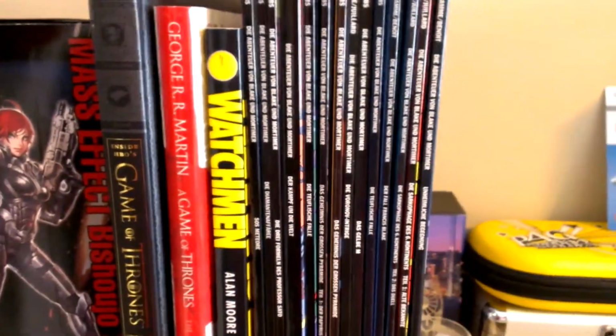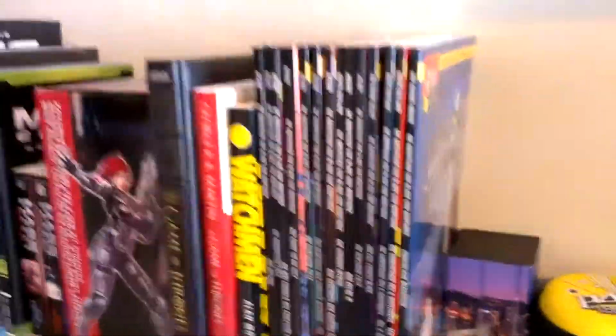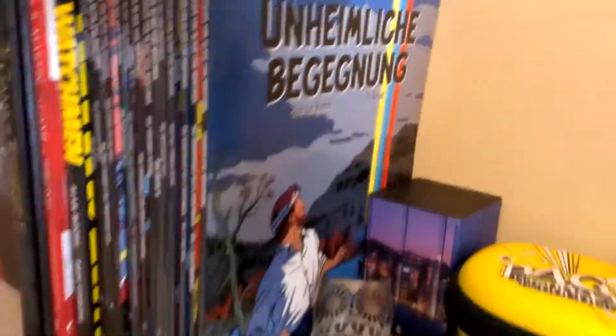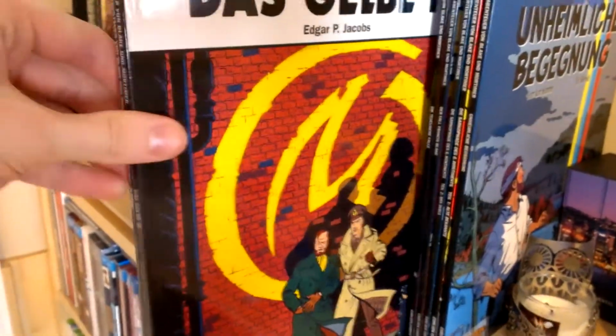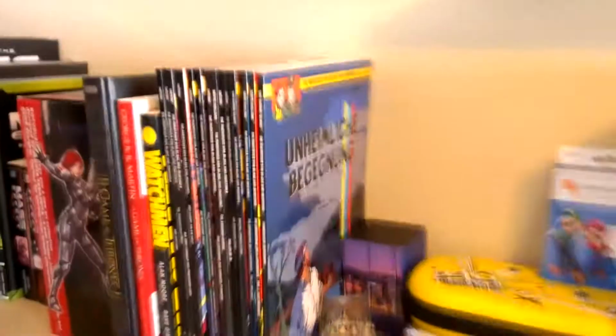Then a Game of Thrones comic book series, a Watchmen compilation, and then one of my more favorite comic book series, the Blake and Mortimer series. I have a whole bunch of these, and they're pretty good. They're kind of like, well, I know I'm a Tim Schleby, but you probably know it as Tintin. It's kind of in that vein. It's a European comic. I believe originally British, but I have them in German, as you could probably tell.